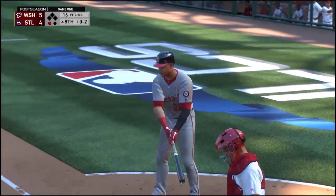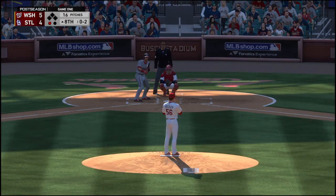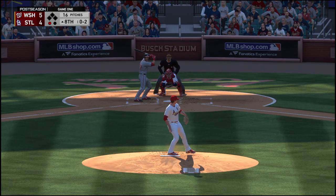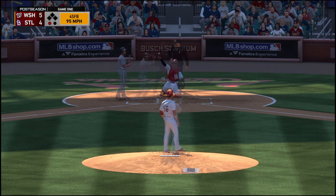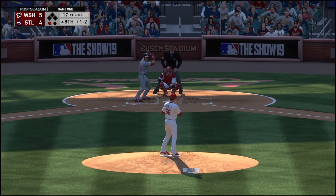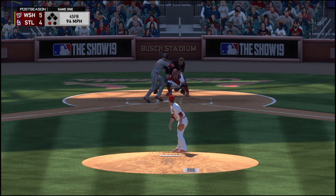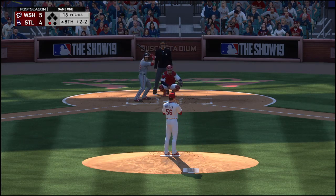Hey, he's got excellent stuff working right now. Somebody has to make an adjustment. You're seeing a lot of late swings. No one's getting the front foot down. No one's getting the barrel to the baseball. And on 0-2, he misses with a fastball. And he lays off a pitch outside as they draw even at 2-2.